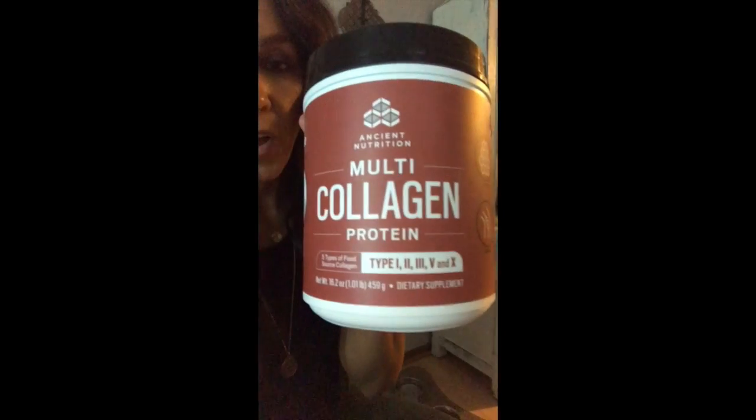So here's what I put in my coffee. Can kind of show you here. So I start with my coffee. I brew it obviously in my Keurig. I put 1 small scoop of organic coconut oil in it. That gives you those fatty acids that are healthy that your body craves. I also put in a scoop of my collagen, which just basically melts away in the coffee.